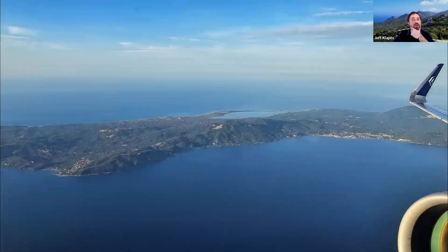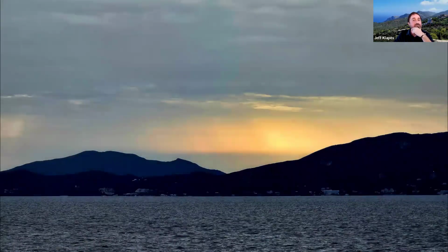So here we are saying goodbye. This is the southern tip. You can see that lagoon I mentioned earlier is now a big bird paradise. And the sun going down over the island.